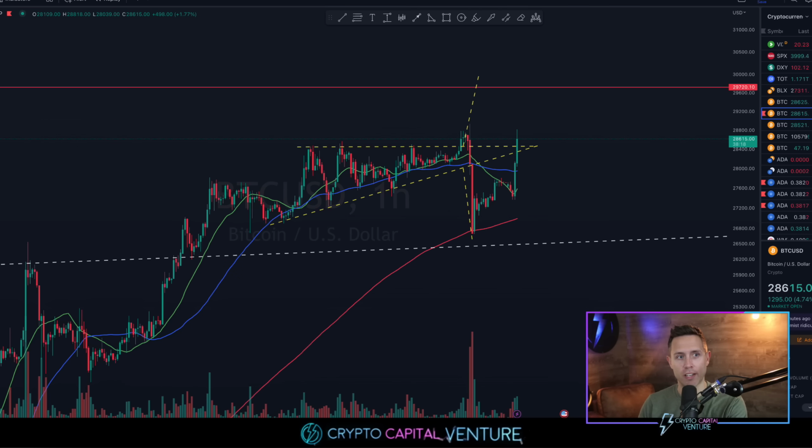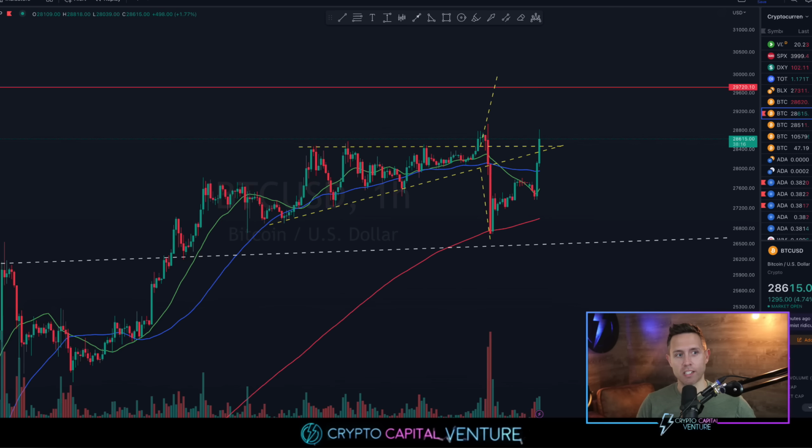And let's start over here on the hourly chart. Now, this pattern that you see in yellow is complete. I just left it here so we can put it to rest. We had the ascending triangle. Bitcoin was consolidating at a very crucial resistance area that we anticipated. It's that $28,000, $29,000, $30,000 area, which we're going to look at in a minute.